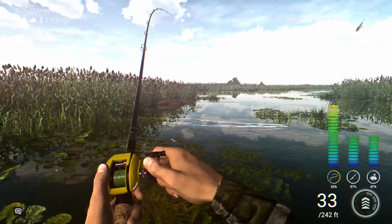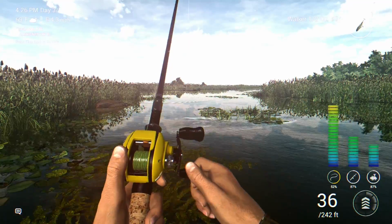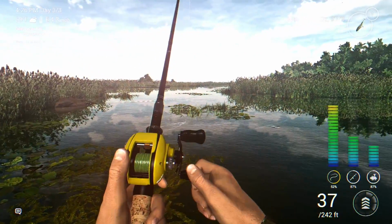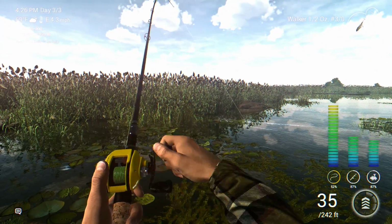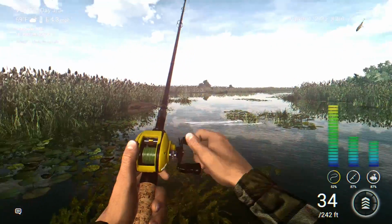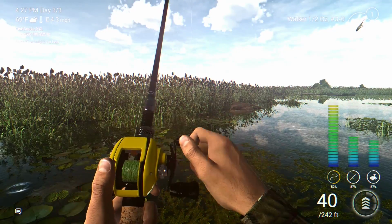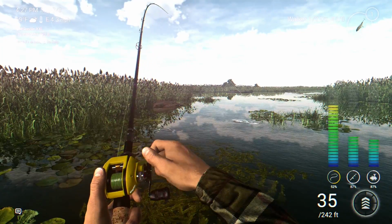Come on, let's get you in here, buddy. The good people at home want to see you. Man, this thing is just putting up a fight here. Will not give up, will it? This thing is huge, I can tell, for a bass. This is definitely not a common, guys. This has got to be a trophy. My God, can't believe how much fight it's giving me here.